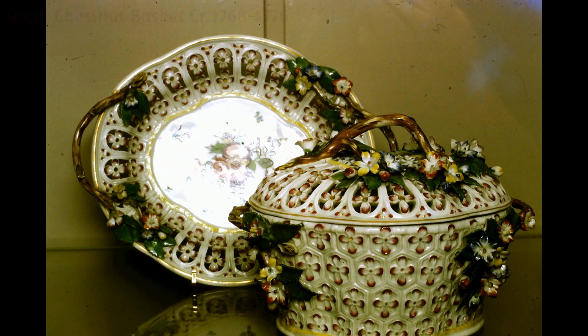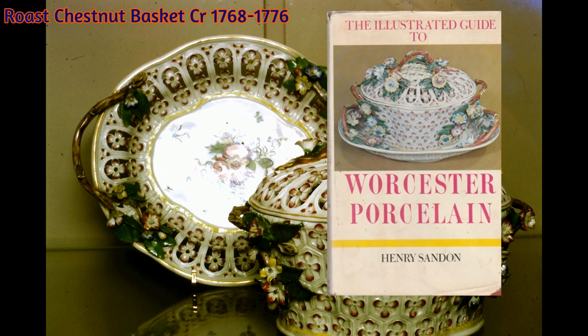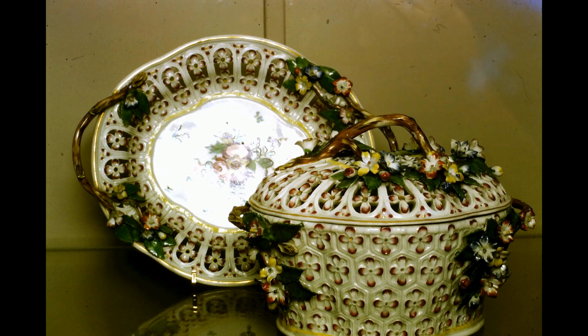This covered basket and stand is often referred to as a roast chestnut basket. The body, cover and stand are moulded with flower and honeycomb diaper and embossed with applied handmade flowers, twig handles and leaves, then painted in on-glaze enamels. It is dated from 1768 to 1776. Henry Sandon illustrated the cover of his book, The Illustrated Guide to Worcester Porcelain, with a picture of this magnificent ceramic masterpiece.